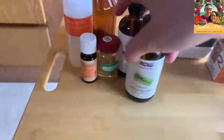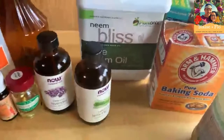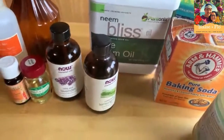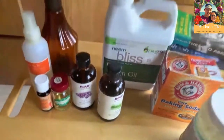I've never heard of neem oil. Where do you get these? Do you order from the States, or are these available in Japan? You can order from Amazon Japan. We haven't seen it at NAFCO, have we? They don't sell it in a jar, but they do incorporate it into a lot of the organic sprays that they have in the store.